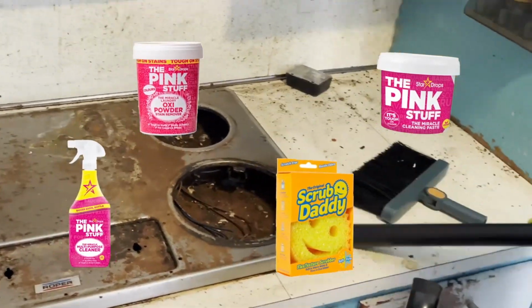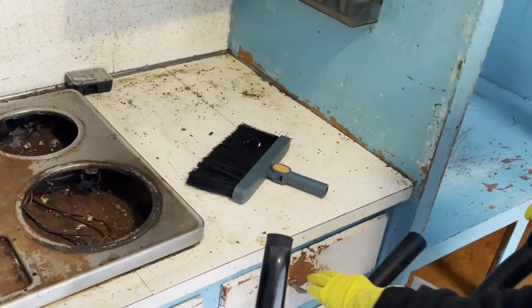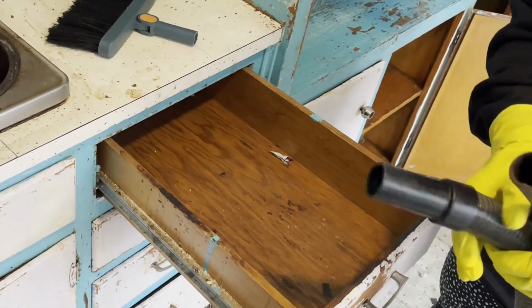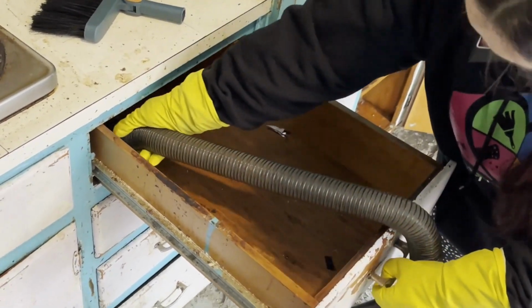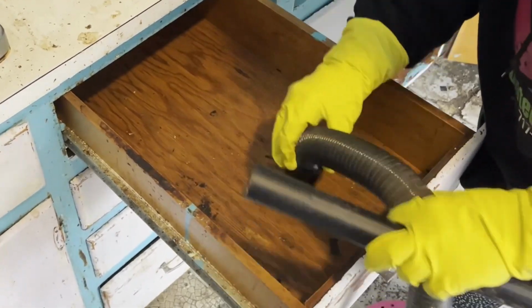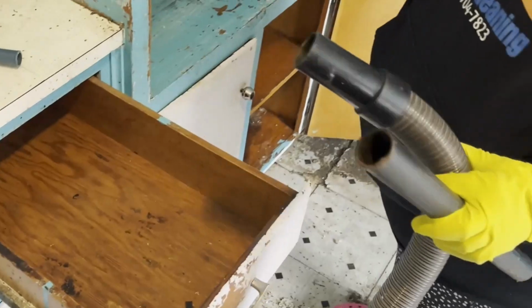I started by vacuuming the stovetop and the counter. Then I started vacuuming out the drawer, and just so you know, this vacuum was here when I arrived and it was thrown out after the clean. Then continuing to spray and scrub down the entire drawer and dry it off, I continue the same method for each drawer until I finish them all.